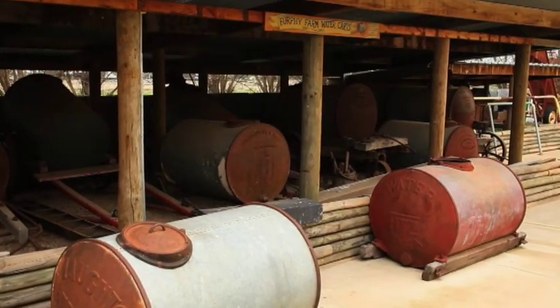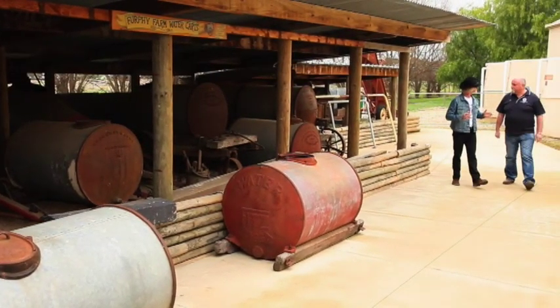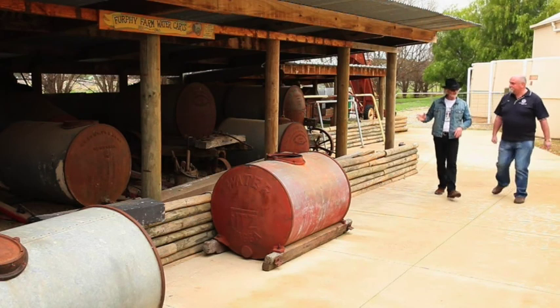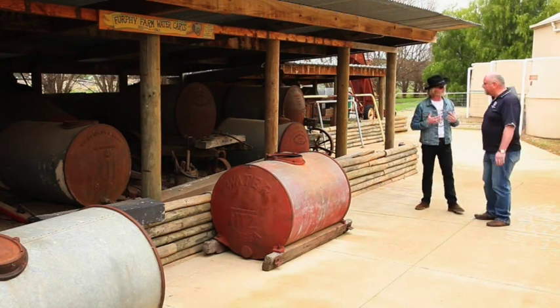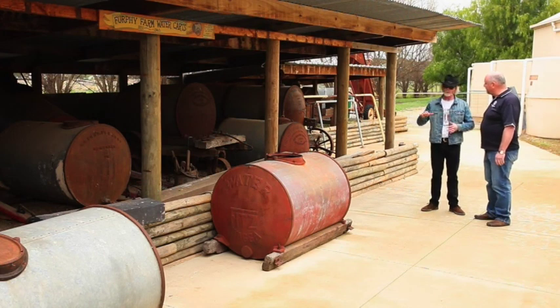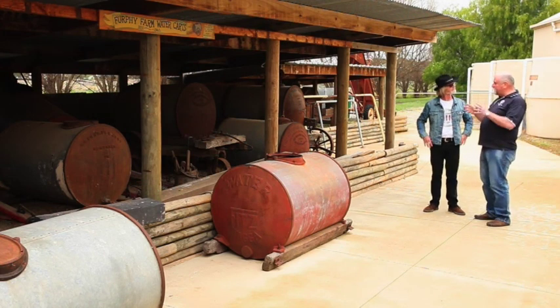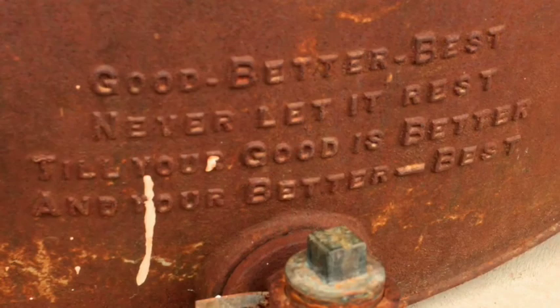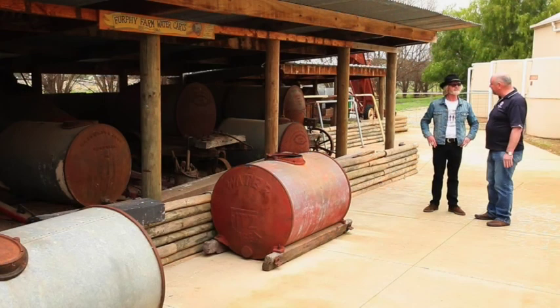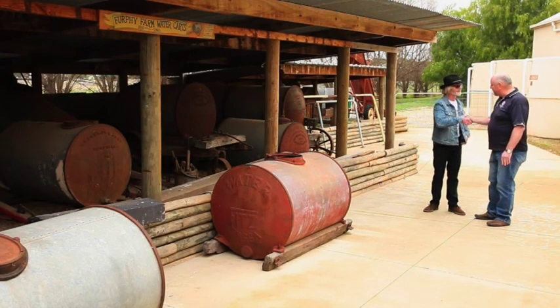Once again, Neil, thank you very much for inviting me to the Heritage Farm Museum here in Echuca. It's my pleasure. And we're finishing off out here outside the water carts, of course. Now, Furphy, after my own heart, from Shepparton, what does it say on there again? They've got their own saying, the company slogan: good, better, best, never let it rest, till your good is better and your better best. Well, I reckon that just about sums up this place.